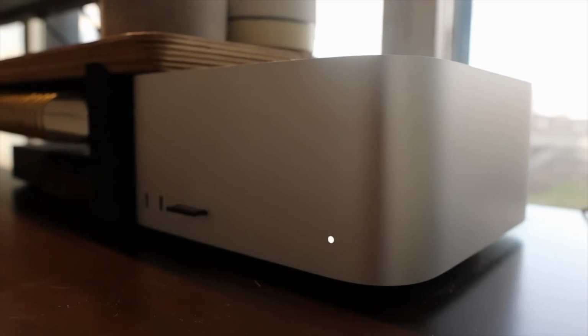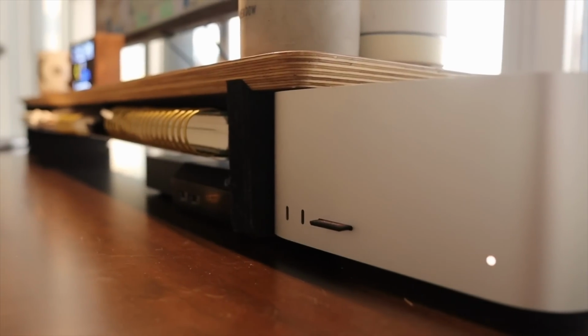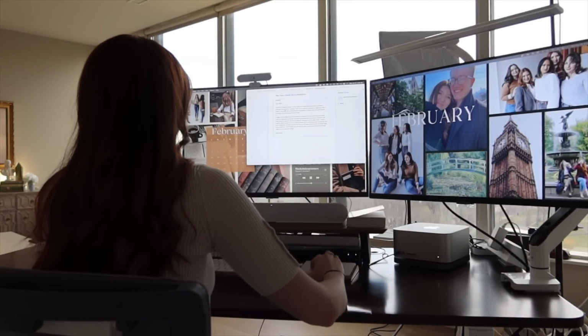Before this, I had an iMac, which was wonderful and did an excellent job for a long time. However, when my businesses started to grow and I needed to edit and process 4K footage and other things that were just requiring a significant payload, I decided that it was time to upgrade to something that had a little bit more power. That is what led me to invest in the Mac Studio Ultra. I've been really loving using it. It has been able to handle everything I've thrown at it so far.